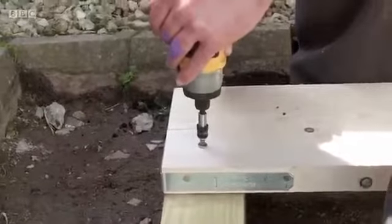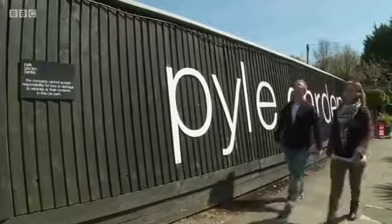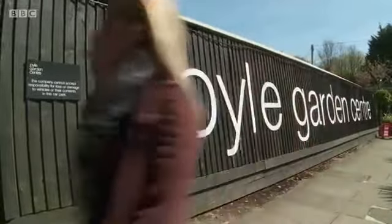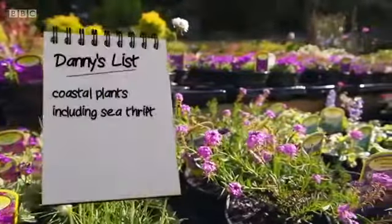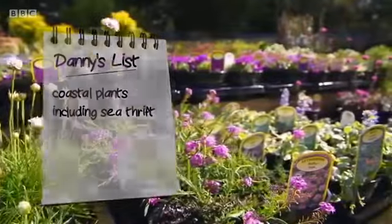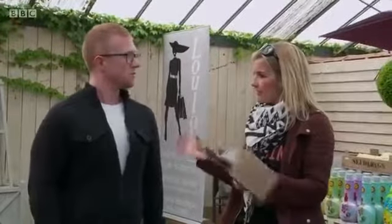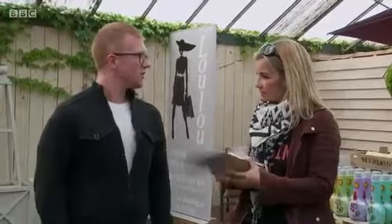Danny's seaside vision for the garden is coming together nicely. Now it's my turn to contribute to the theme by finding the plants on Danny's shopping list. Sam, I have brought you here because Danny would like some coastal plants, including sea thrift. I know we can get that here. Now we've seen a few other things, like the periwinkle, some of those flowers. How do you feel about getting something like that for the garden? Yeah, it's good. Okay, let's see what we can find.